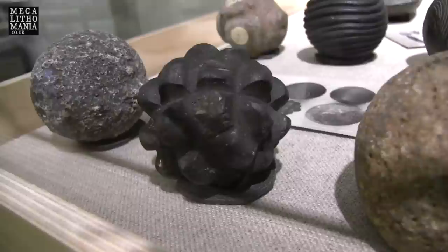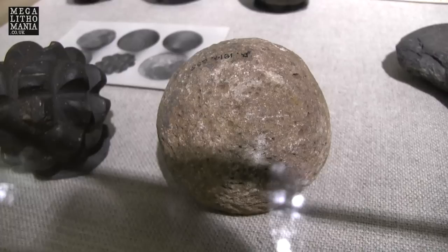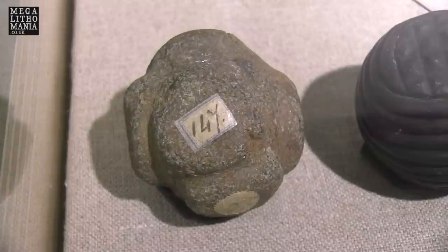And this one here has got pecks all over it. You can see little peck marks. They've got little numbers and codes on them. I wonder if that explains exactly where they're from. Then we have the classic six-sided one here, which is the most popular, really, or the most discovered design. And this one here is awesome.